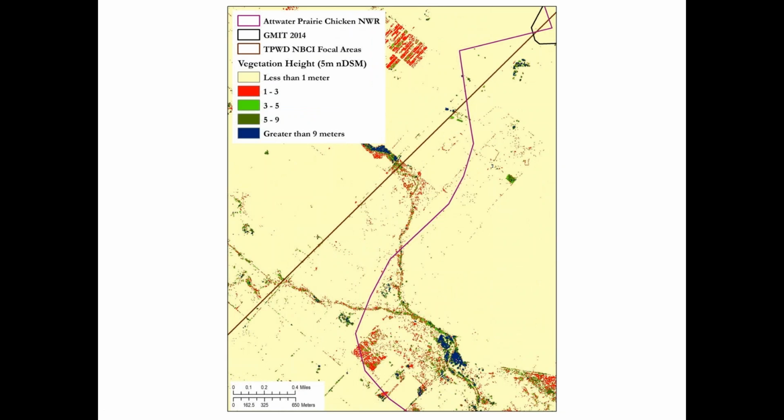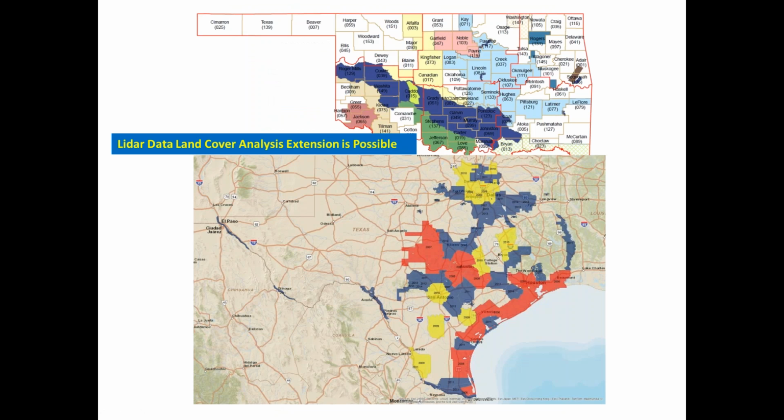And this is just a different place. Shows some tall trees down along the drainage here, trees all along the drainage. You can see fence lines with trees growing along them and so on. And there's another one of those tree farms. And so, like I said, it would be possible to generate this type of information in fairly substantial areas across Oklahoma and Texas. And there's a very active data collection process for LiDAR going on in Louisiana as well.